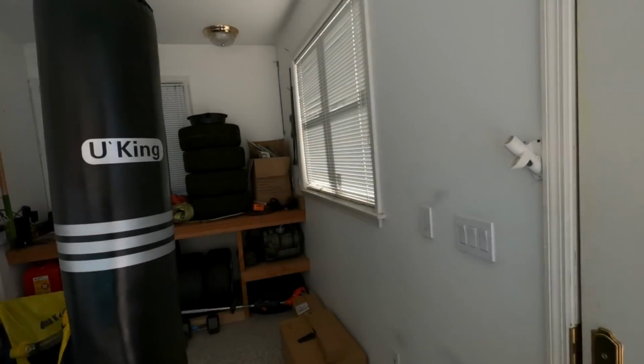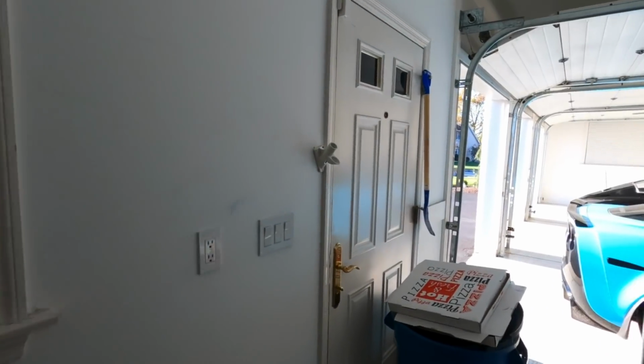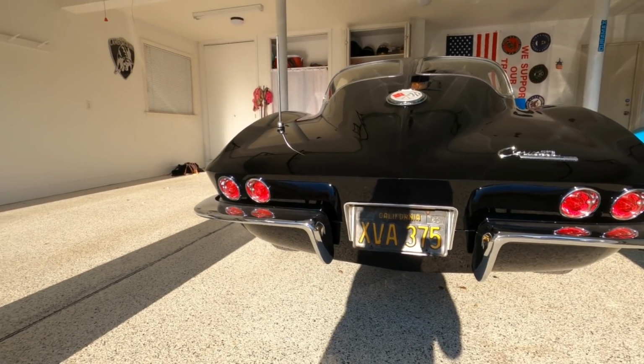But I started thinking, maybe I could find a cool old one for the Stingray, and maybe I could get lucky and find one from the 60s. So I start looking. Rich and I started looking. And wouldn't you know it, one of you guys sent me a really cool 1963 plate from California. Now, how badass is that? Obviously I have to run a real plate on the car, but I'll drive around with this. I'll keep my real one in the car.